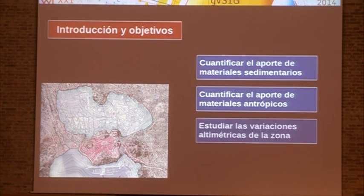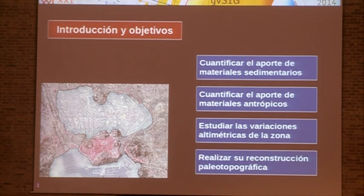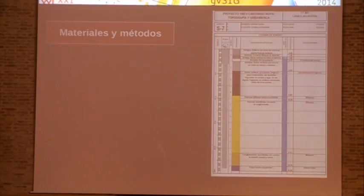Based on that situation, our goal was to quantify the contribution of the sediments, to quantify the contribution of anthropic materials, to study different altimetrical variations in the area, and to be able to carry out a paleotopographical simulation or model. This requires a lot of data, not only what I just mentioned, but the adaptation of all these materials over time.